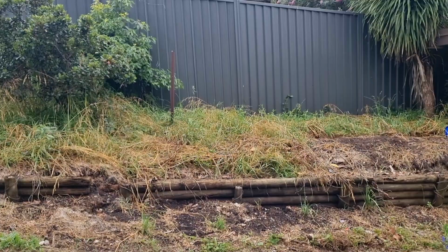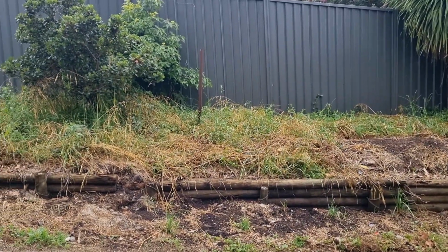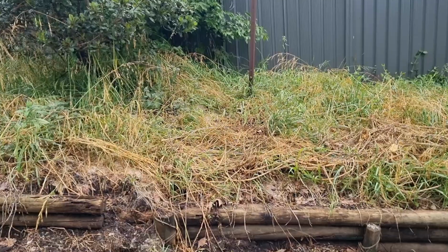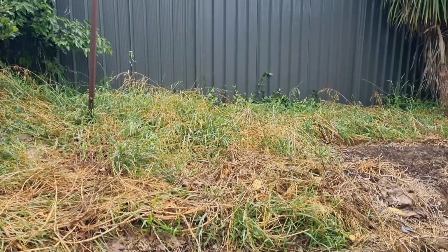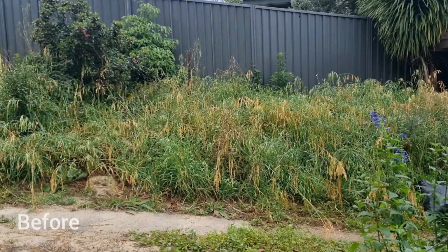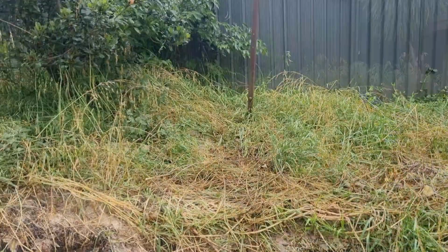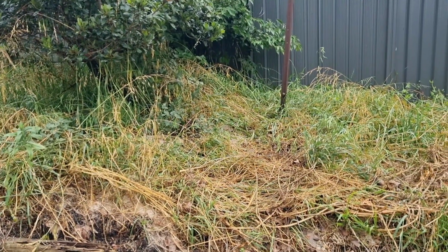A couple of weeks ago I mentioned to you that I had this space that I wanted to clear out to prepare for some cut flower seedlings. Now as you can see I didn't get much done, even though I was out here for a couple of hours. There is a good bit of clearing but you can't really tell, it's not that obvious, so I have to get this finished in the next week or so.